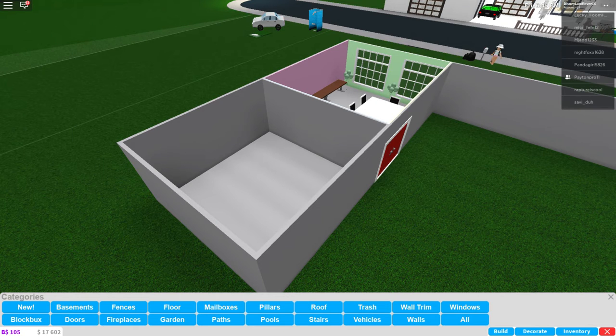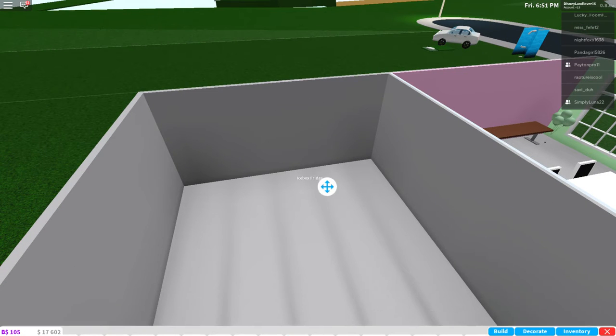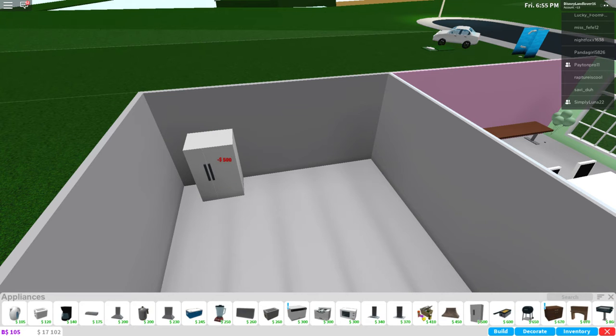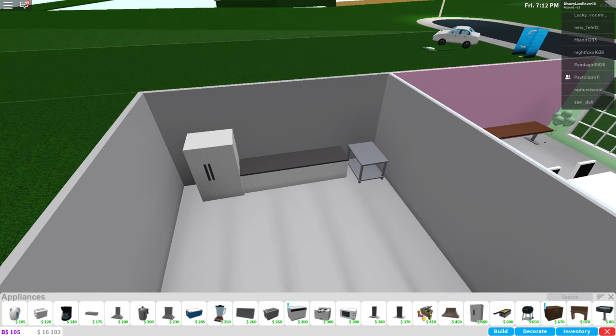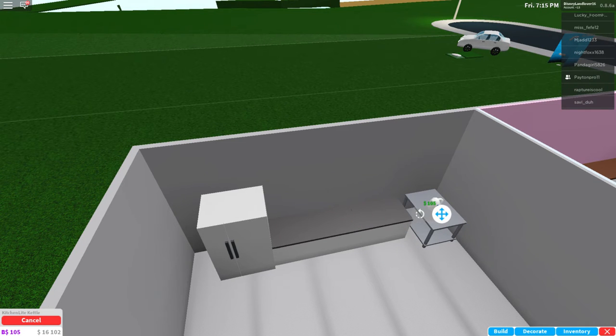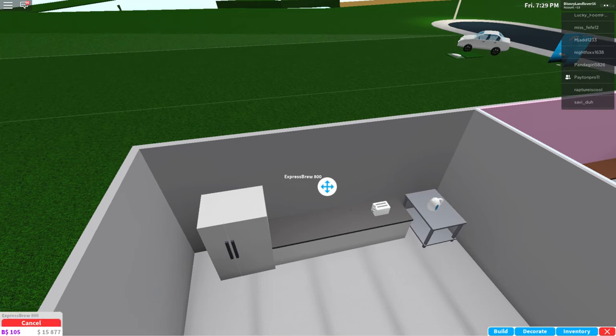And then the kitchen needs to have just a bunch of random stuff. I'm not going to decorate it really, because it's just a bunch of random stuff. Just do the cheapest things. Okay, I'm going to put this in because this can be like the little order up thing. And then appliances, we need a kettle, a toaster, a coffee. Oh wait, I have this in my inventory, so I can use that.